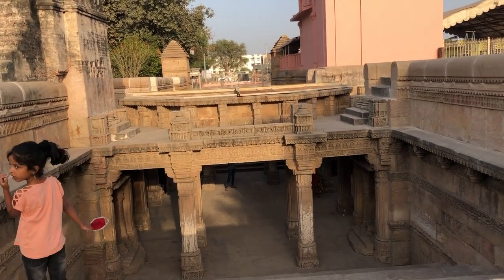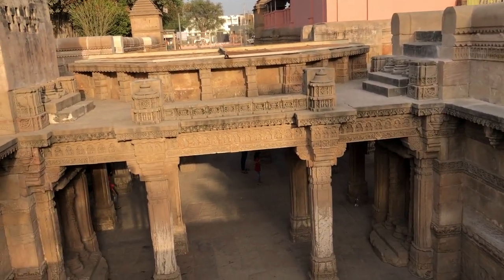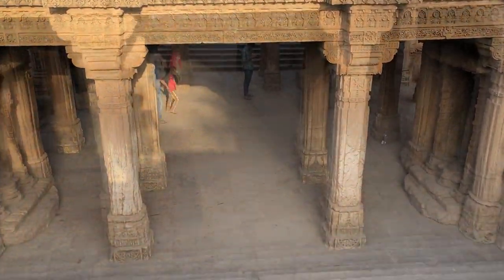Place called Adalaj. Step well. Step? Well. This is called Step Well.